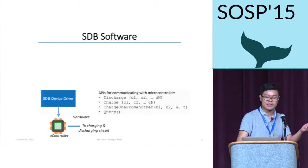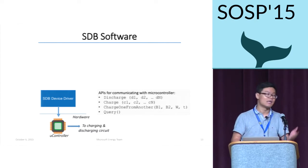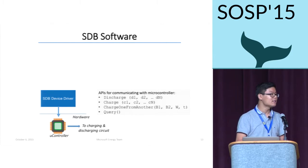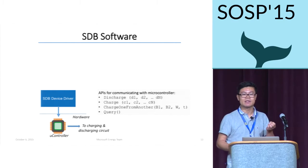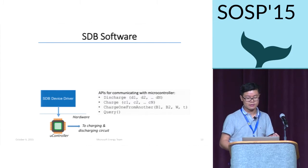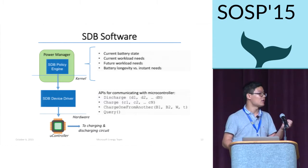Firstly, we have the discharging API that allows the driver to set the power ratio drawn from each of the batteries. And similarly, the charging API can be used to determine the power we send to each of the batteries. We also allow the driver to charge one battery from another with a given charging power and a given time duration. Finally, we have an API to query the status of these batteries. We also have the policy engine that has the logic to determine these ratios using user, workload, and battery knowledge.